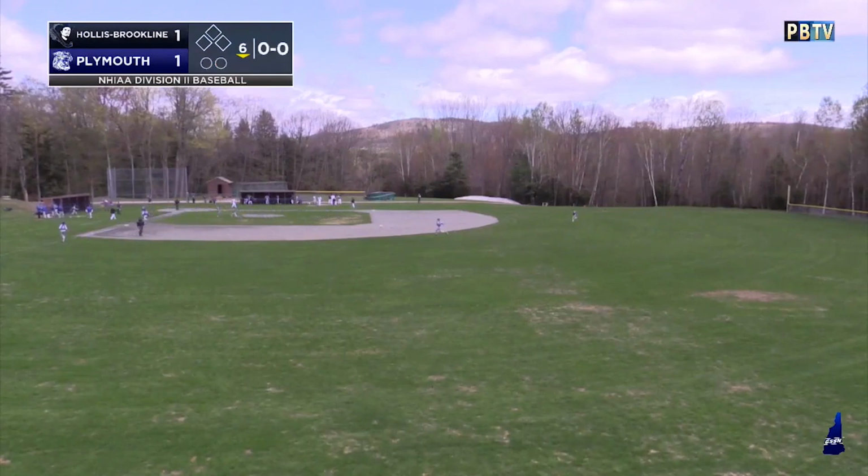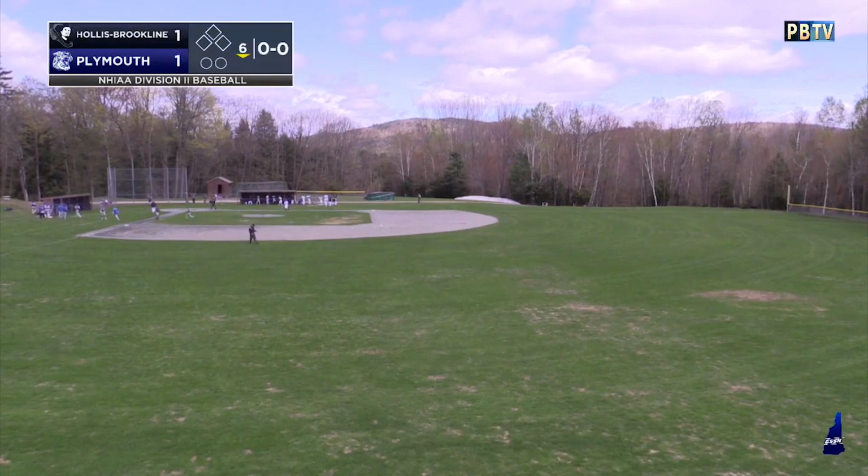Quick inning for the Cavaliers as we go into the top of the 7th. Still tied 1-1 here. Looks like Baxter's coming out on the mound. See if he can get us going.